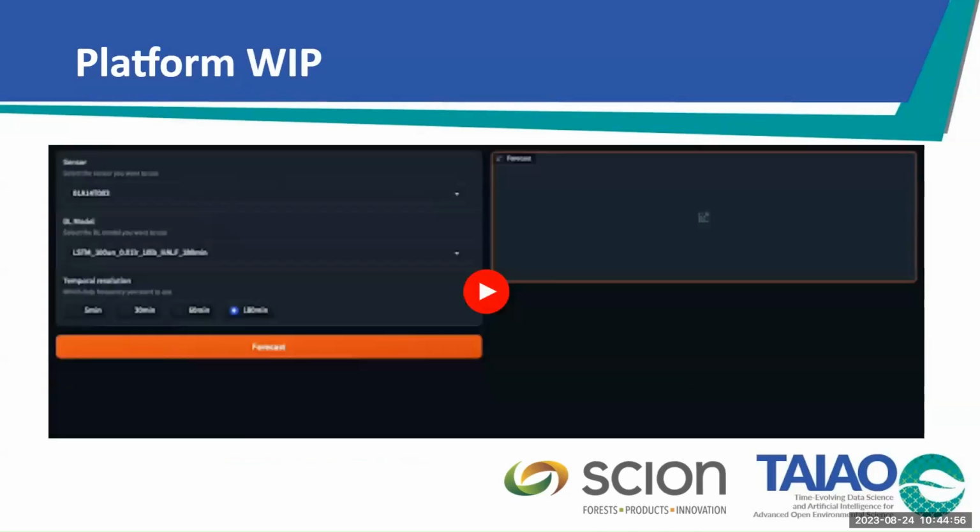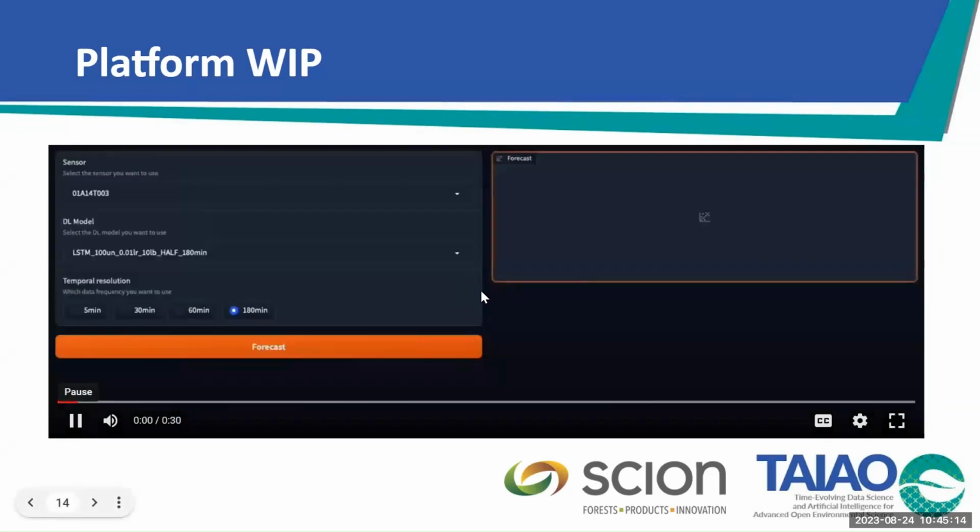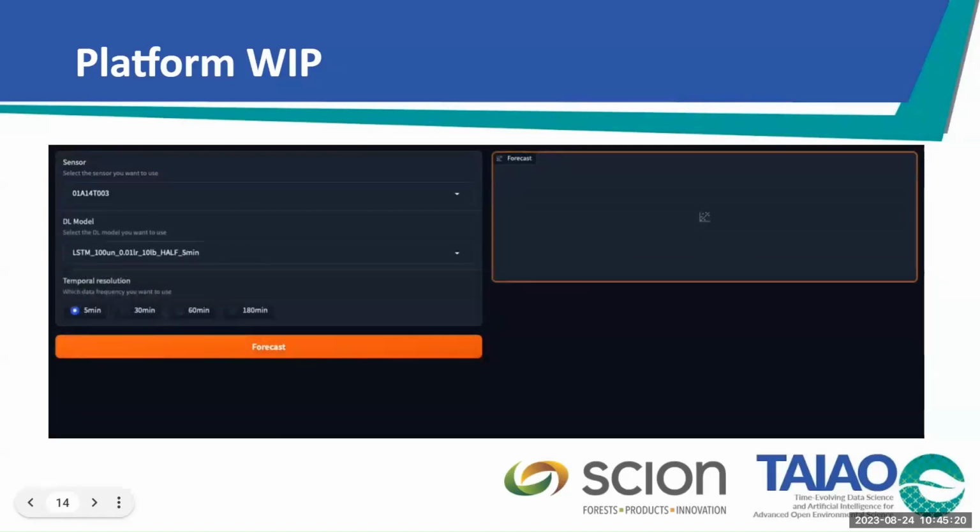And then this is a video of the platform. It's a work in progress, but this is the forecasting interface for the sensors. It's a very short, quick video. So basically, it's just showing that there are different trained models, there are different temporal resolutions, and then you can select a sensor and forecast it.